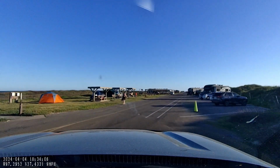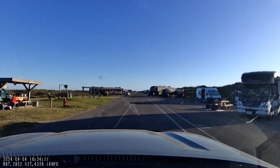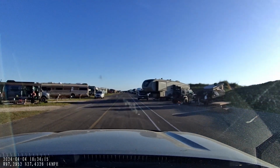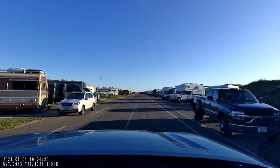We do the turnaround and we head back toward the entrance. As you can see, there are rigs of many shapes and sizes. It's at this point where we stopped and talked to the camp host, and he gave us great news on spot 4.